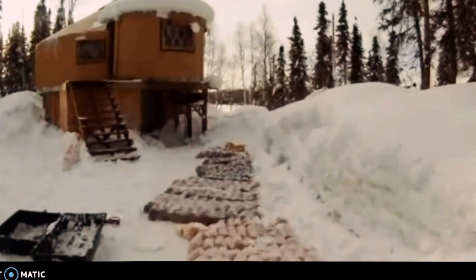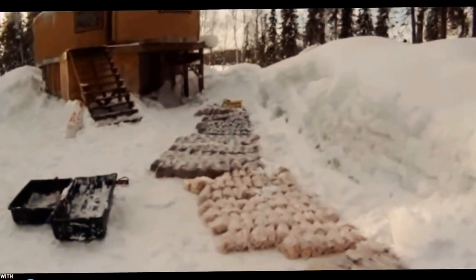Some of the food that the dogs eat during the race includes beef fat, fish, lamb flank, horse meat, beef, regular dog food, and chicken skins.